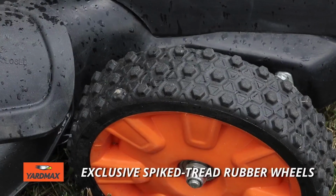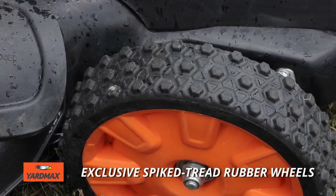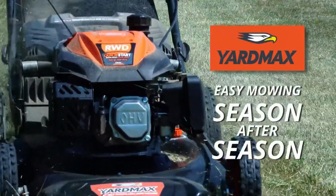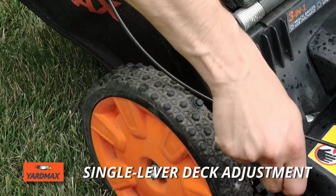What really stood out to me was the height adjustment. With 7 options, I was able to experiment with how short or long I wanted the grass. The handle height adjustment was also a nice touch, especially for someone like me who is not too fond of hunching over for 45 minutes.